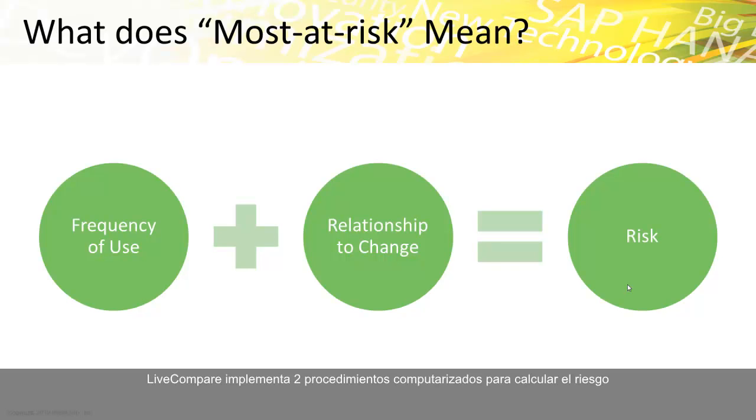LiveCompare implements two heuristics for computing risk. The first is, how often is the transaction used? LiveCompare will always favor transactions that are used more often over those that aren't used very much. Now, there are exceptions to this. For example, an end-of-period transaction won't have a lot of usage, but it's still very important. And LiveCompare provides a simple way for these transactions to be tagged so that they are properly accounted for in the analysis.